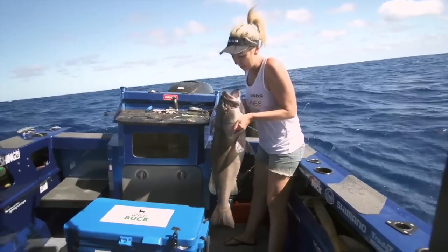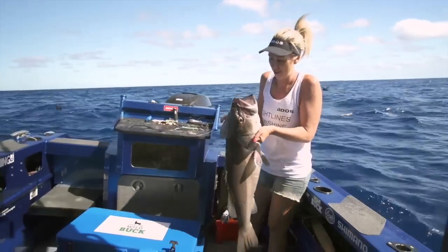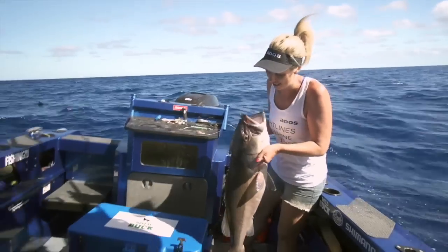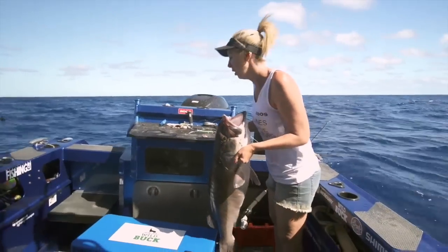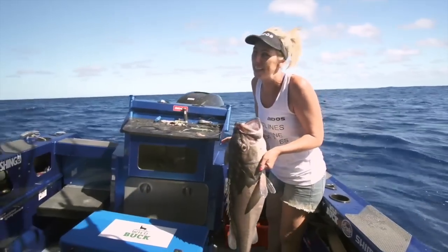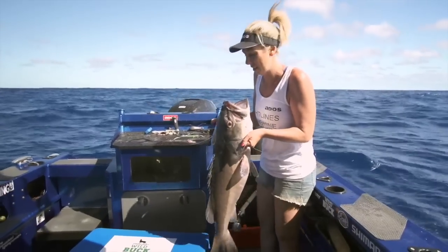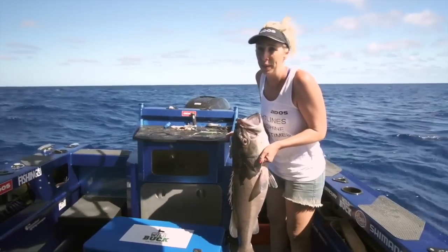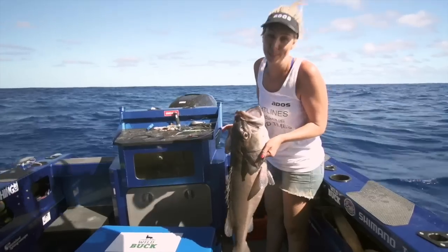This is probably going to feed about 8 different people, this one fish. The meat from these things just goes so far. It's fantastic. The daily catch allowance for these fish is 5 per person. We've got a couple in the bin though, so I don't think we need to take any more. This is certainly not the biggest puka. I think the world record puka sits at about 80 kilos, but this is perfect eating size and I'm stoked.